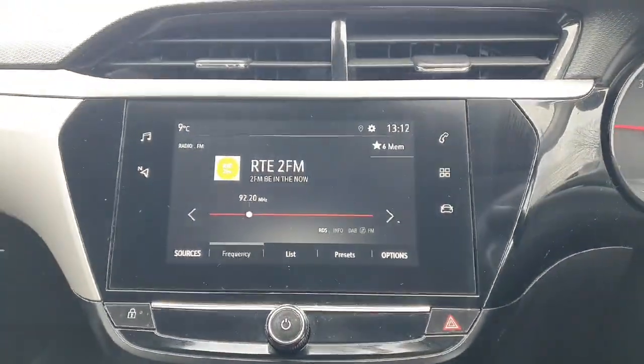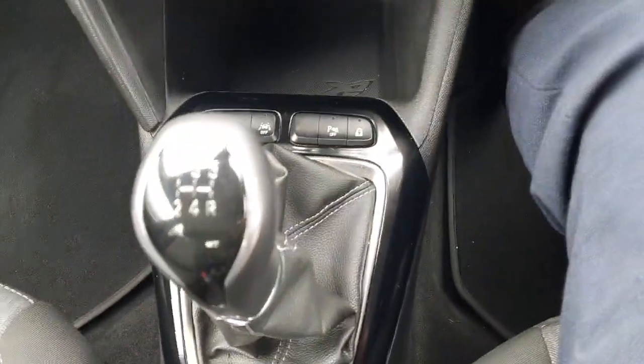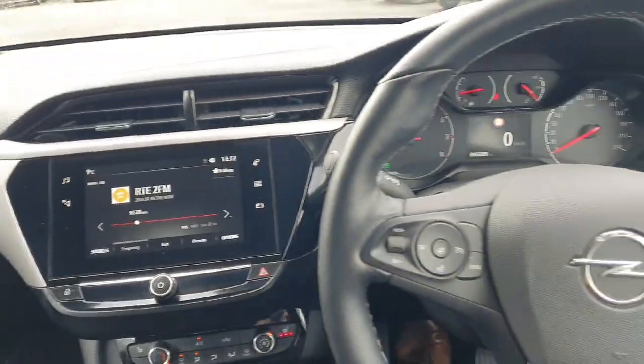Moving over, you've got your entertainment system with Apple CarPlay, Android Auto. There's heated seats, there's air conditioning, 5 forward speeds. You've got the 2 cup holders, and as you can see, the finish throughout this Opel Corsa is absolutely superb.